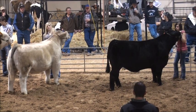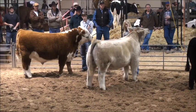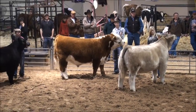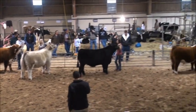So I think it becomes real logical in my mind what steer to use. He's the best legged, and he's the best looking one of the group, and he's plenty good for what he's going to go and do later on. The lightweight Hereford up here will be your champion steer.